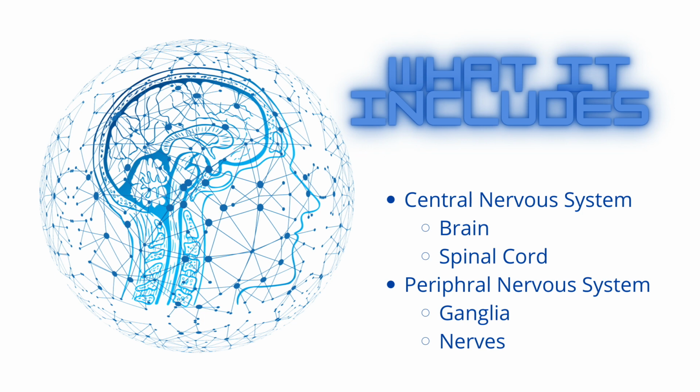And the nerves are enclosed cable-like bundles of nerve fibers and axons, and these exist in the peripheral nervous system. They transmit the electrical impulses and are pretty much what we consider the basic unit in the peripheral nervous system.